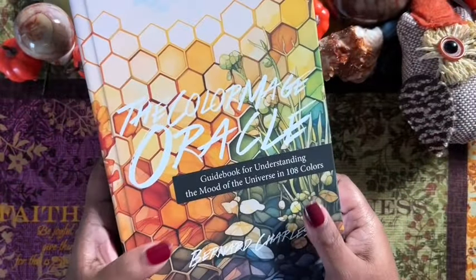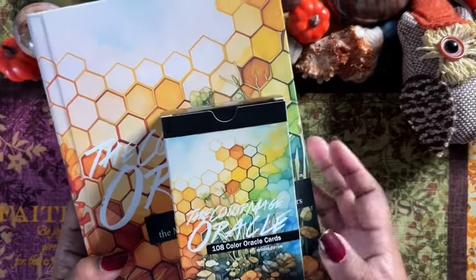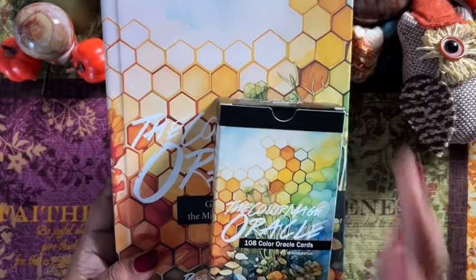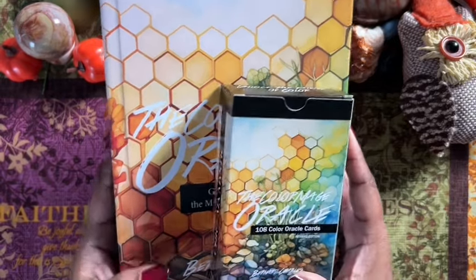I think this book is wonderful, and I'm so glad that I waited to get the deck until the book was available. And now I have the little set, and I'm very excited to work with this. So it's out of my box. It's ready to go. So yay for rescuing this deck from the box under the desk.